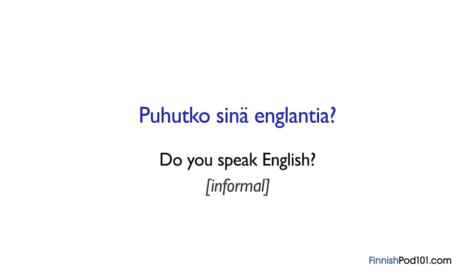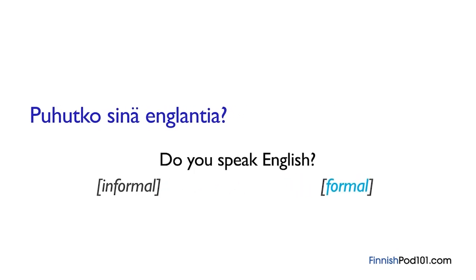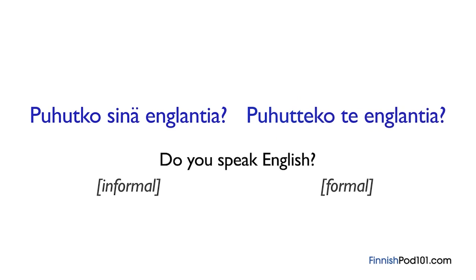To learn how to properly conjugate Finnish verbs like puhua, please look at our Absolute Beginner series on finnishpod101.com. There you'll find several detailed grammar lessons. We're now going to make this sentence formal. First, we need to use the formal version of you, which is te. If we change the word for you, we will conjugate puhua differently. It becomes puhutte. Everything else stays the same.